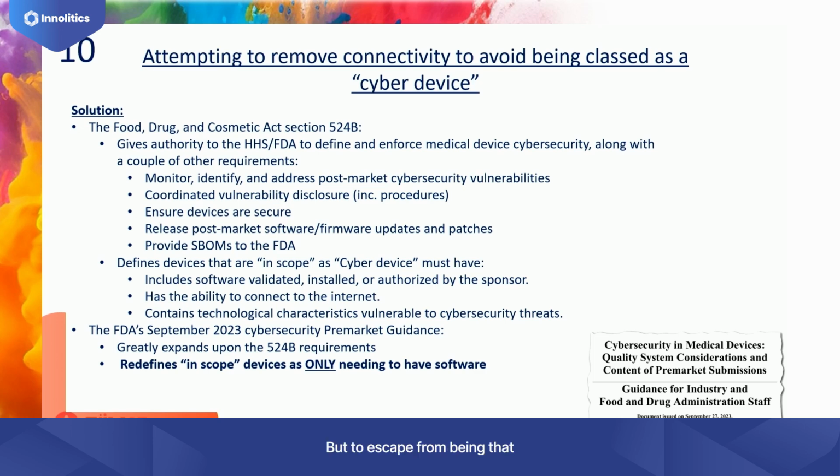But to escape from being that, early on, I was advising this, especially of startups: don't put every communications protocol you've ever thought of in your device. I was seeing things like Bluetooth Low Energy, Wi-Fi, LoRa, cellular, all in one device. And I'm like, you've got $200,000 in radio coexistence testing. Forget cybersecurity, it's a nightmare. Get a standalone product in, get some cash flow, then turn on that something, your Wi-Fi or your Ethernet or your Bluetooth or whatever it is you're working with.